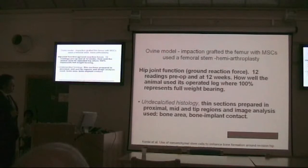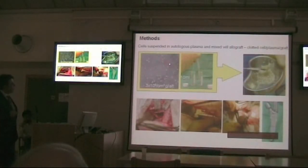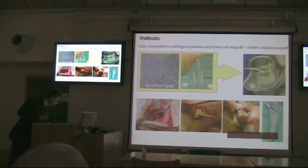So again we used an animal model where we incorporated stem cells into the allograft and compared that to animals where stem cells were not incorporated into the allograft. And we performed an impaction grafting operation. We analysed the function by measuring the hip joint ground reaction force, and we looked at the histology after 6 months. So this is what we do. We grow the stem cells up, we take these stem cells, we mix it with the allograft, we have exposed the femoral shaft, and we impact that allograft onto the walls of this shaft before inserting a prosthesis.